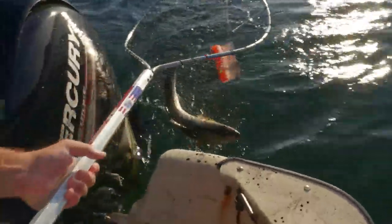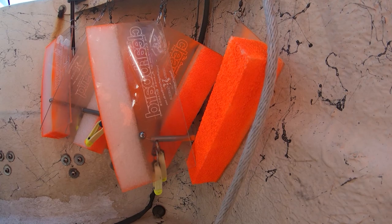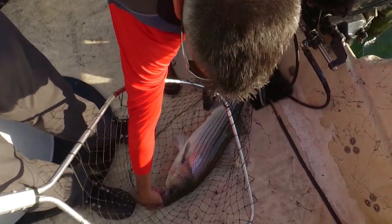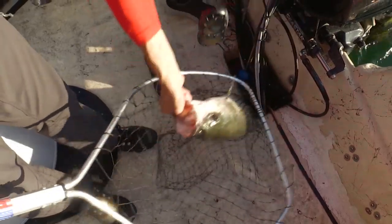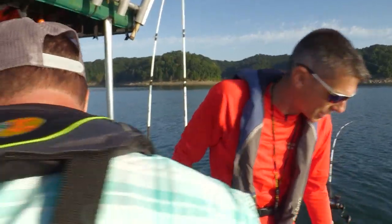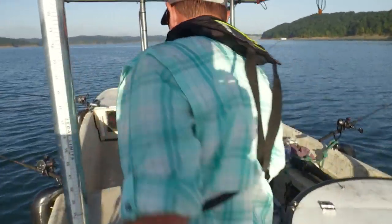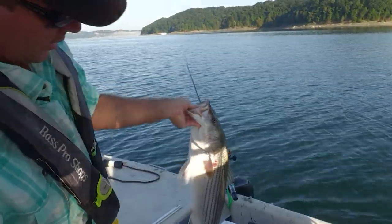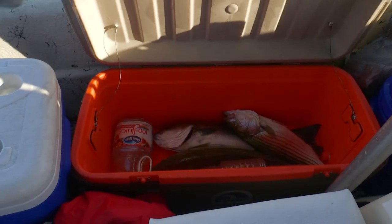Hey, that might be the best fish of the day right there. Be close to that 29 inch range, yeah. I believe. We're done. We have caught our limit. That's two each, over 22 inches, and we got a couple pushing 30 inches. Nice job, man. Another 29, 30 inch fish there, maybe. 29 and a half. That's a good fish right there now.